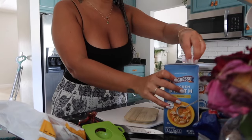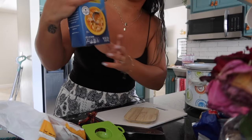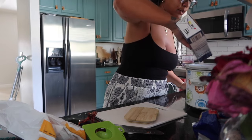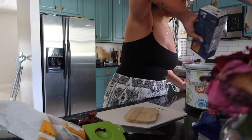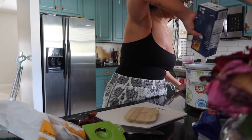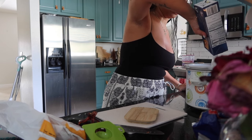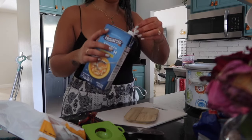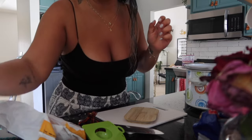Then we have, this is just classic chicken broth. I always like to have chicken broth on hand because it's just always good to have. Pouring in here, I'm not sure how much I'm gonna do. I'm probably gonna do the whole thing. Yeah, let's just do the whole thing. Okay. So one whole tub of chicken broth.